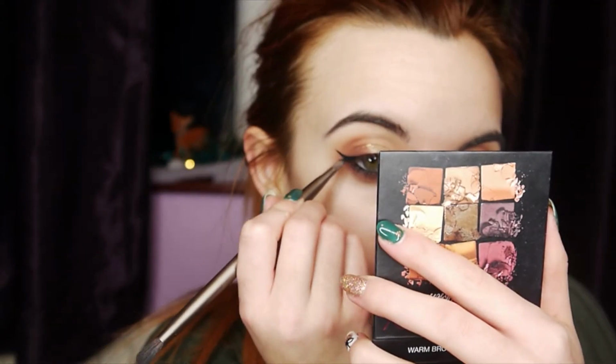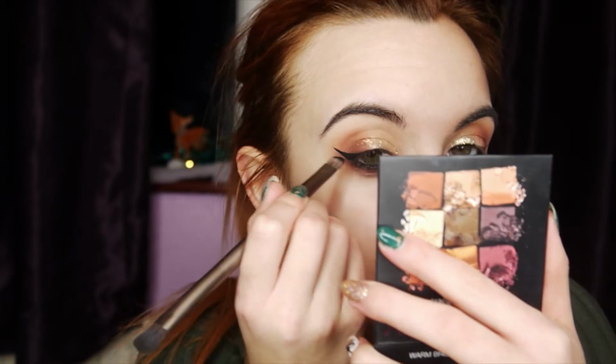Then you just want to try. I always mess this bit up. I don't even know why I do it, but this isn't my go-to eye look these days, so yeah. Need to master it really, don't I? So try to smoke it out a little bit, but I can never really do it.